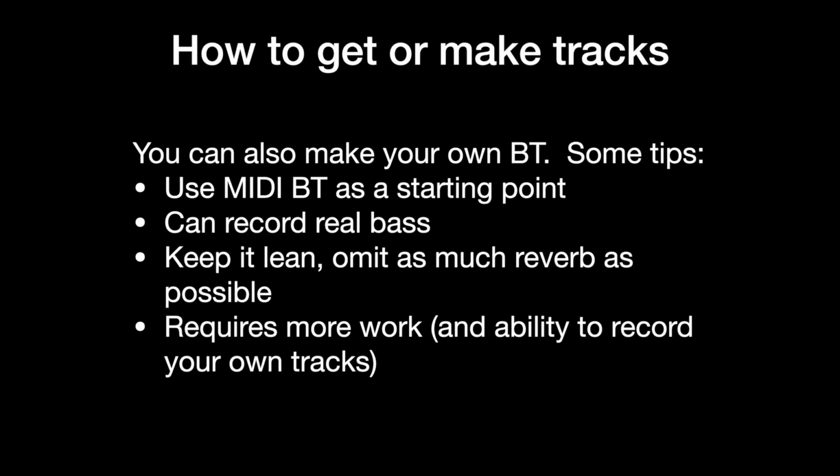Even if you end up replacing everything in it, it's usually got something close to the original drums that you can go in and modify, and it'll be the right length and it'll have the chorus in the right spots, etc. What I've done sometimes is downloaded one of these and then swapped out the MIDI bass line for me playing real bass.